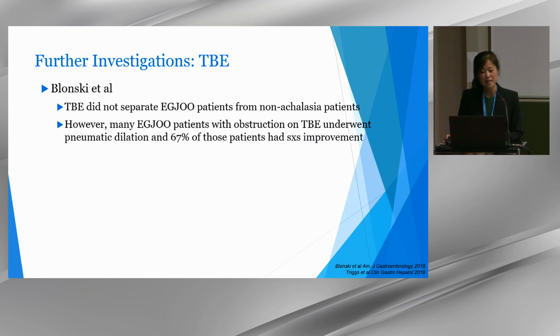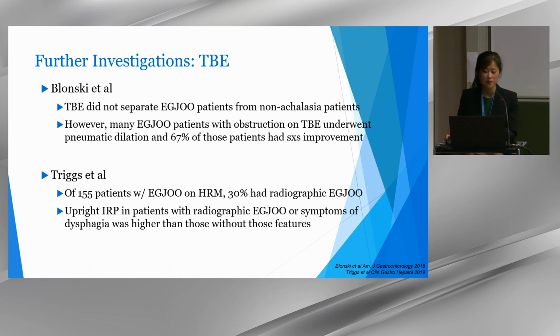Blonsky and colleagues noted that a timed barium esophagram did not help differentiate patients with EGJ outflow obstruction from non-achalasia patients. However, the patients who had EGJ outflow obstruction, who had obstruction on timed barium esophagram, many of those patients had pneumatic dilation, and the majority of patients had symptom improvement. There was another study by Triggs and colleagues of 155 patients with EGJ outflow obstruction on manometry, 30% of which had radiographic EGJ outflow obstruction, and an upright IRP in patients with radiographic EGJ outflow obstruction or symptoms of dysphagia was higher than those without those features.